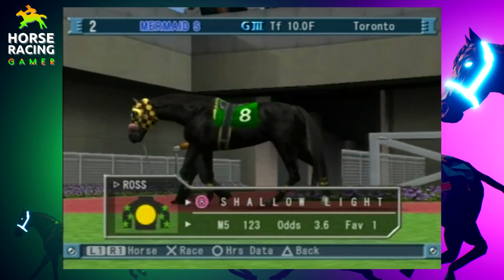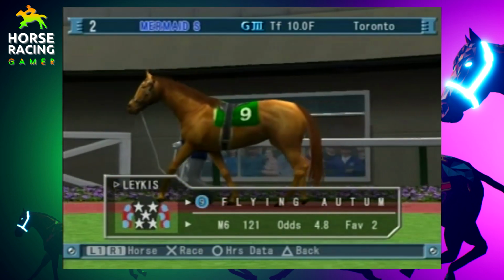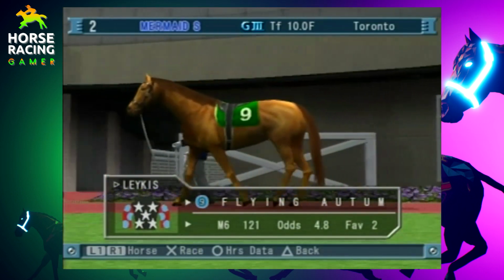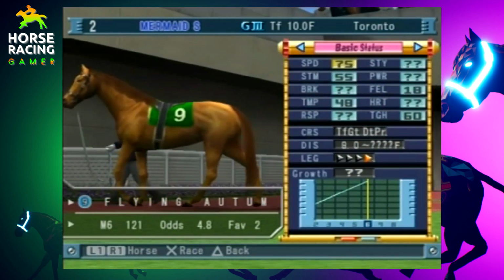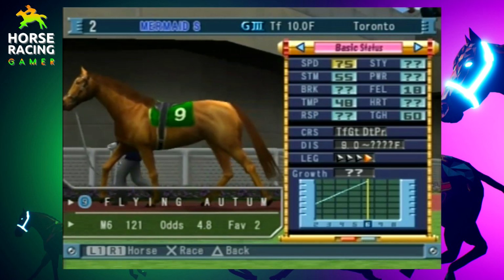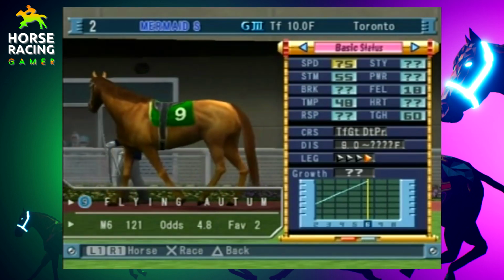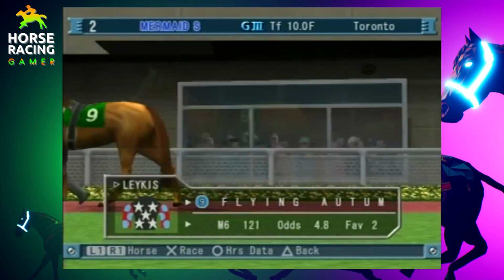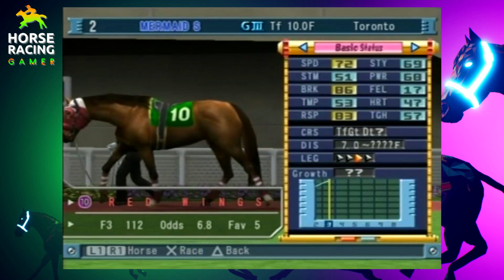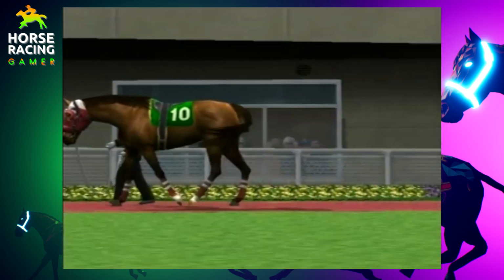That's her. Look at Flying Autumn. Yeah, you see, we didn't even get tack on her. That's how early I lost her in her career. And those Silks weren't too far ago either. And granted, she's just now hitting her peak. And her feel is still only at 18. Her speed's at 75. Wow, unbelievable. Here's Red Wings. Our current girl from Silver Bullet out of Awesome Autumn. Please, I really want to beat these two girls.